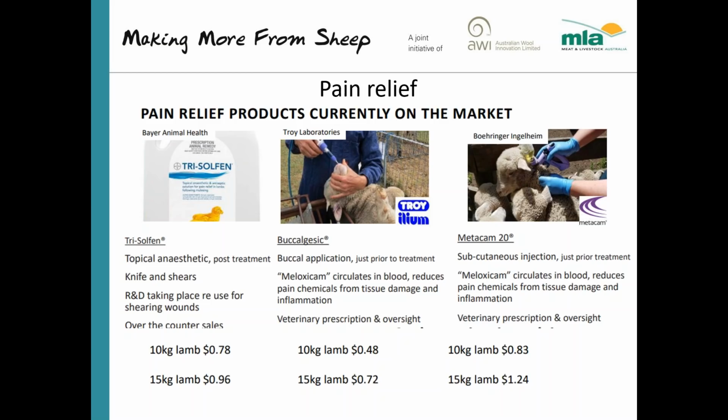You can get that through your normal supplier. I haven't, those sums down there have been done by someone at AWI. I can't vouch for them, but they give you an approximate idea. Trisulfone is administered at a rate usually between 6 and 10 mils, depending on the weight of the animal. Buccalgesic is 1 mil per 10 kilos.